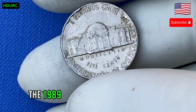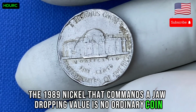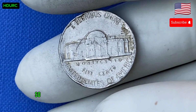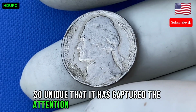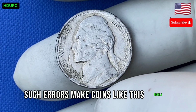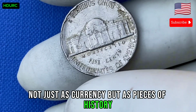The 1989 nickel that commands a jaw-dropping value is no ordinary coin. It's believed to possess an ultra-rare error, an anomaly so unique that it has captured the attention of collectors worldwide. Such errors make coins like this highly sought after, not just as currency, but as pieces of history and art.